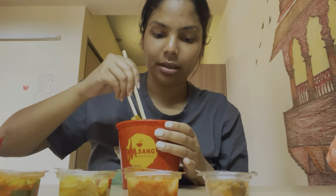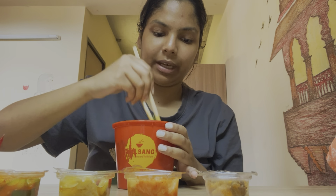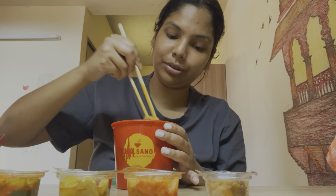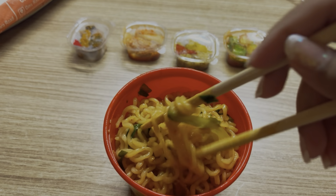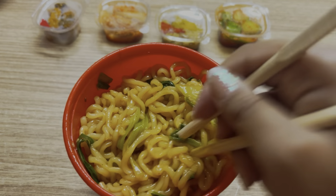Now I'm gonna mix it. Only the soup is quite less because, yeah, I understand, for delivering and everything. Okay, it looks so delicious. Let me show you once again. This is it. And yeah, mixing it up.